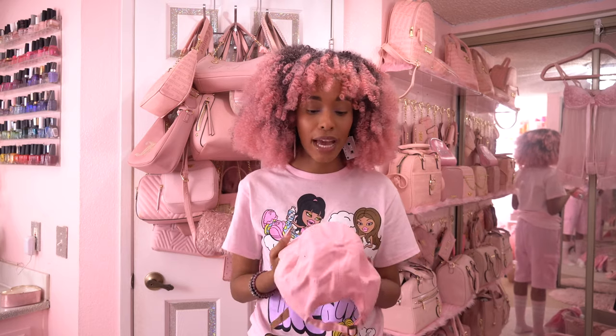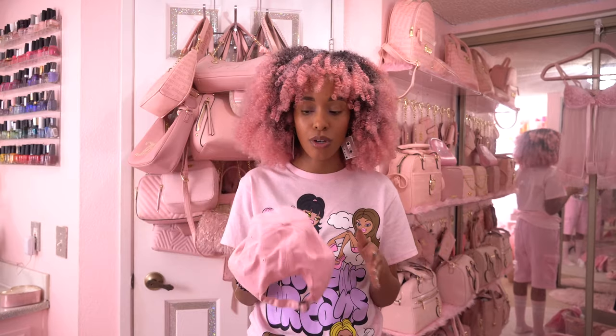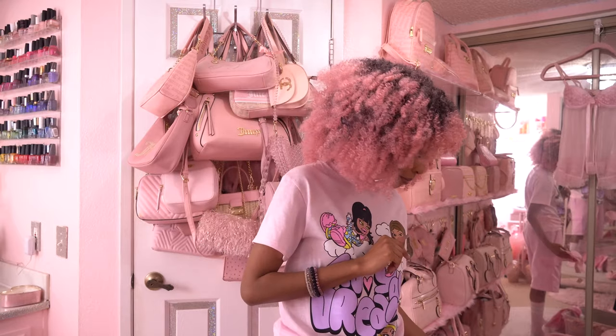I normally wear my caps to work out in. I don't really wear these, you guys, as an everyday outfit type thing. I just wear them to work out in. So I feel like I'm gonna keep it for now.